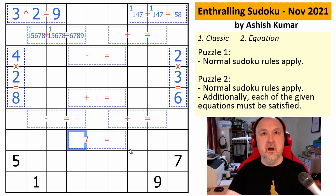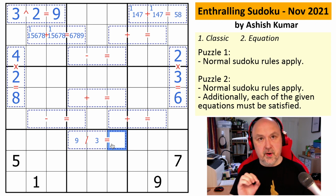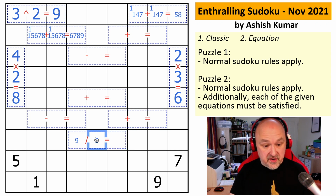So 9 can be divided by 3 because I can never divide by itself or by 1. So 9 can't be divided by 3. So 9 can be divided by 1. I'm bad at these. 1, 3, or 9. So I can't use 9.